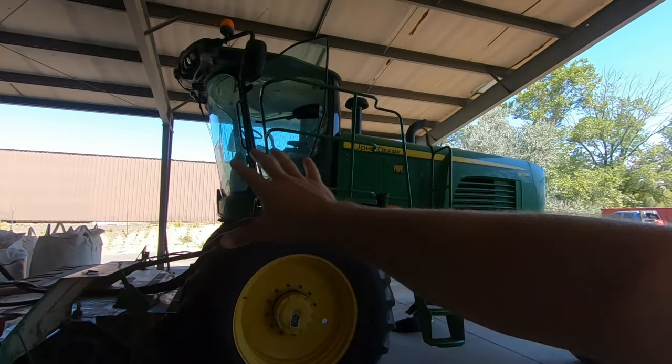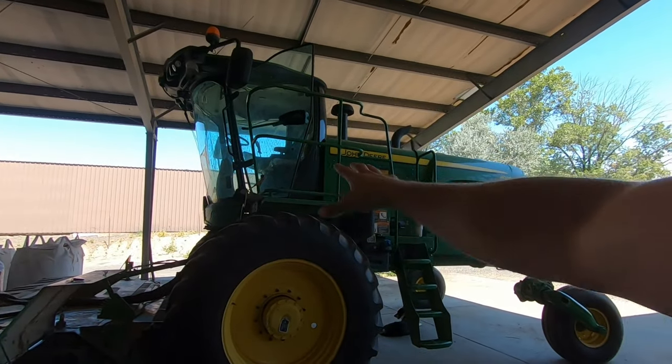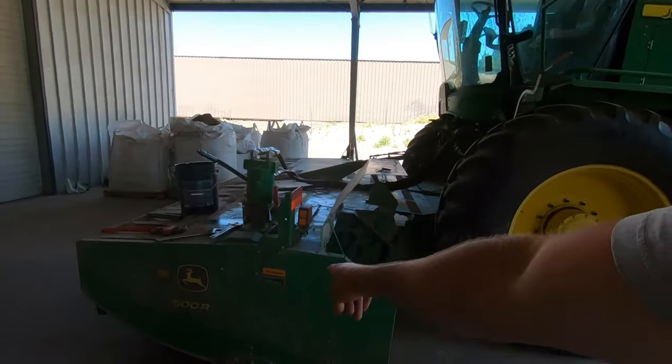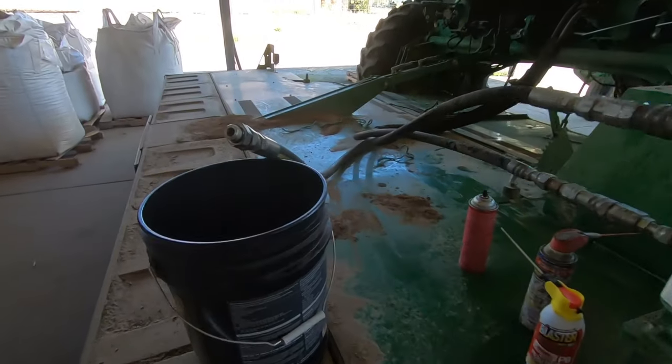All right guys, we got this beautiful Case swather back on the farm here. Once again, not ours, wish it was, but it's whatever. Draper header's off, rotary header is put on here.